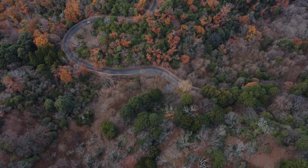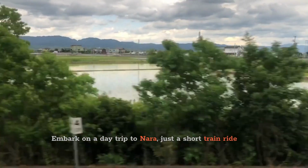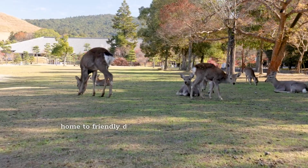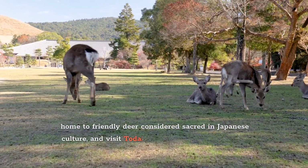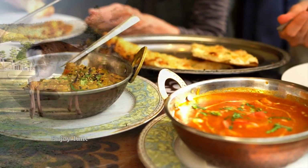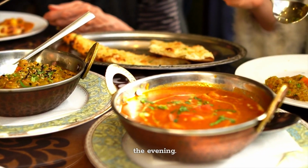Day trip to Nara. Embark on a day trip to Nara, just a short train ride away from Kyoto. Explore Nara Park, home to friendly deer considered sacred in Japanese culture, and visit Todai-ji Temple, housing the great Buddha statue. Enjoy lunch at a local eatery before returning to Kyoto for the evening.